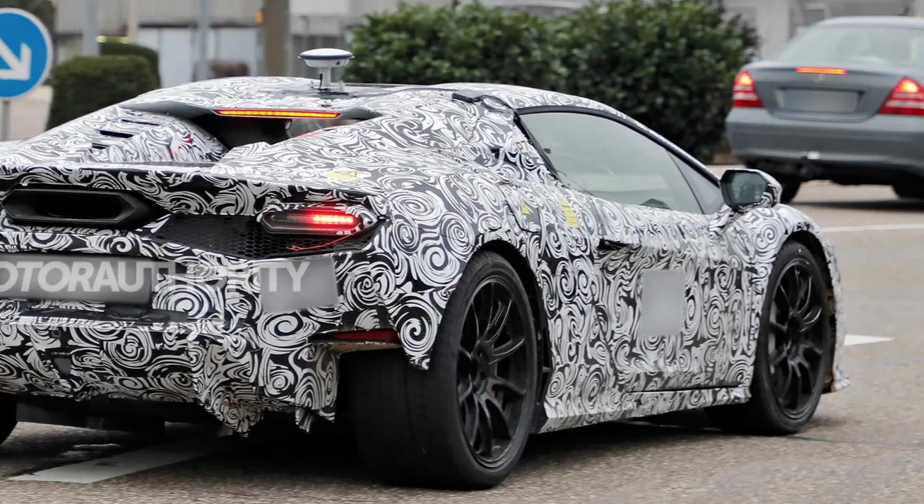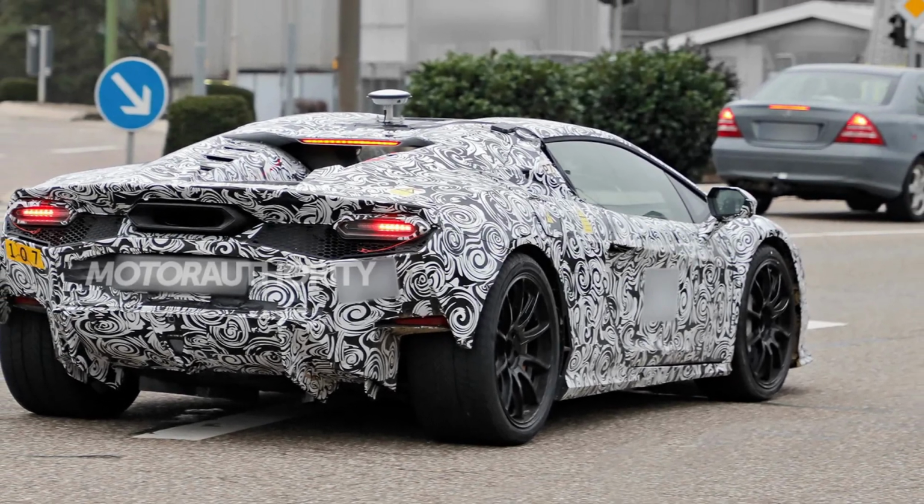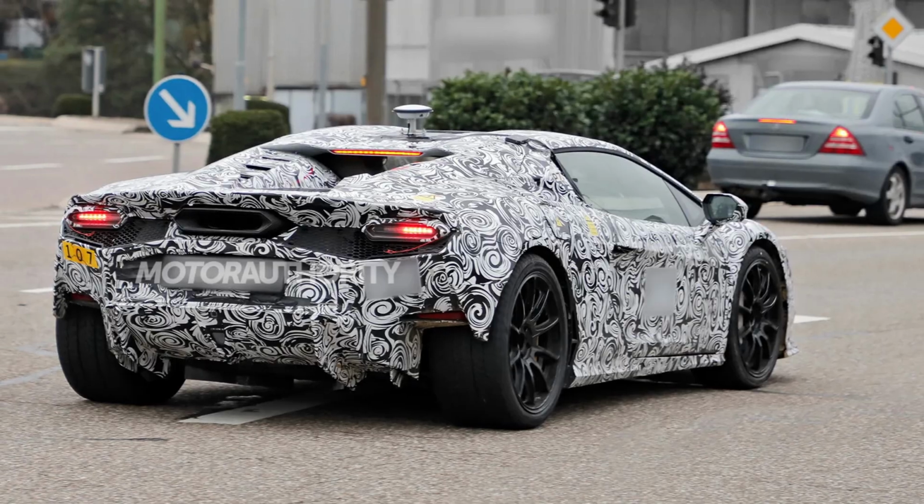At the preview event for the Revuelto, Stefan Winkelmann confirmed a 2024 introduction for the Temerario. At the end of 2024, a completely new Huracan will come to the market, Winkelmann said. His words suggest that it will go on sale at the end of the year, possibly as a 2025 model. But when will we see it for the first time?